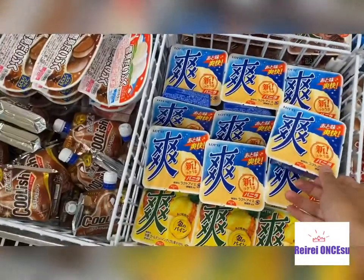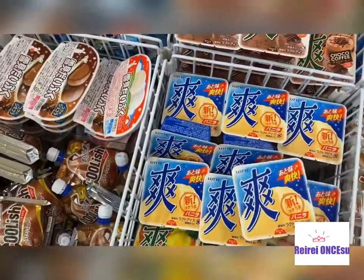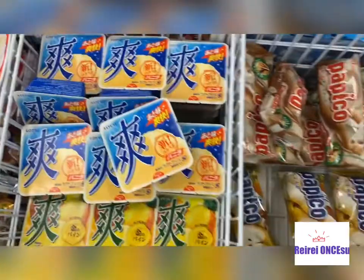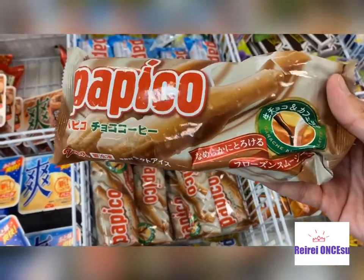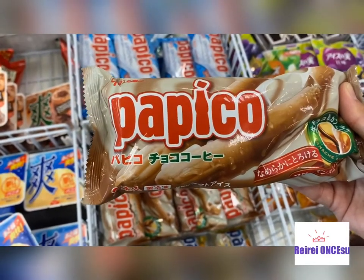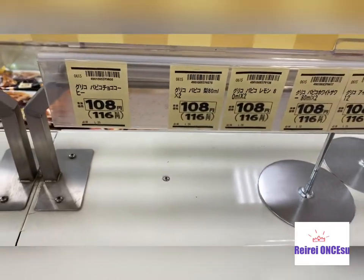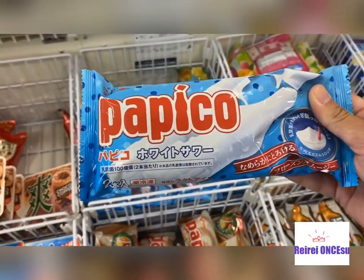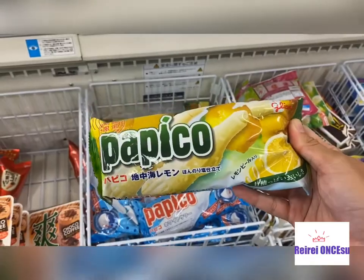So today we have the Lotte ice cream vanilla flavor, and then we also have the choco coffee ice cream, and we also have this ice candy frozen smooth papiko choco coffee. So this is also 16 yen or almost 55 pesos. So this also has a white sour flavor, and then they also have this lemon flavor.